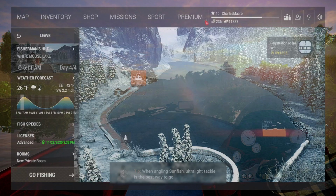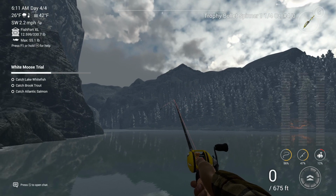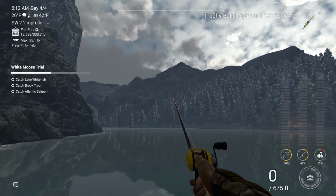When I'm in these random rooms, it takes longer. It seems to take a lot longer to catch fish. Also, if you're using these techniques and they work but you're not getting bites, sometimes you just gotta quit the game and come back in. Don't leave the lake.